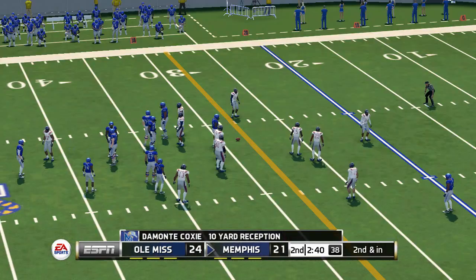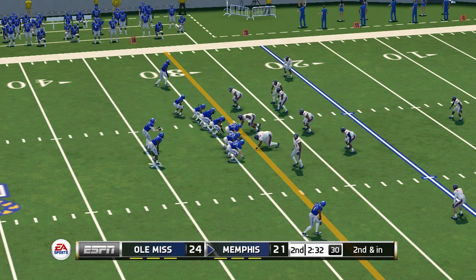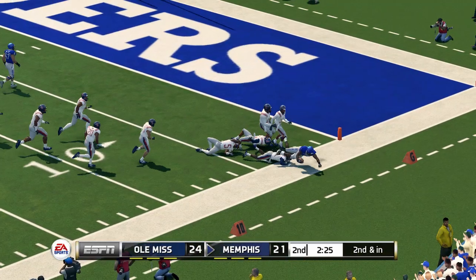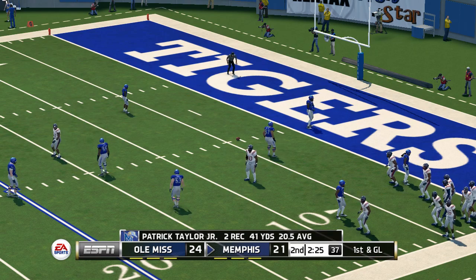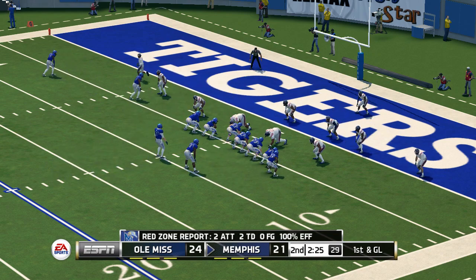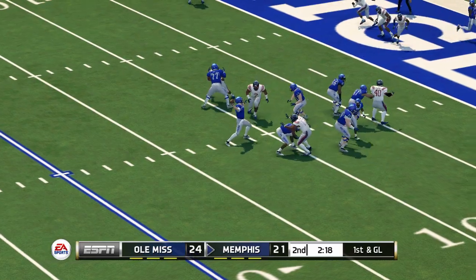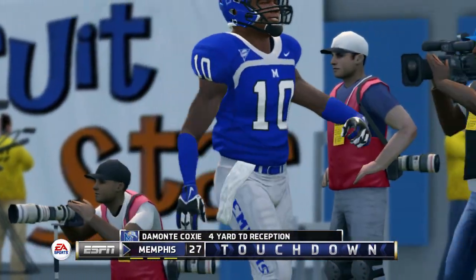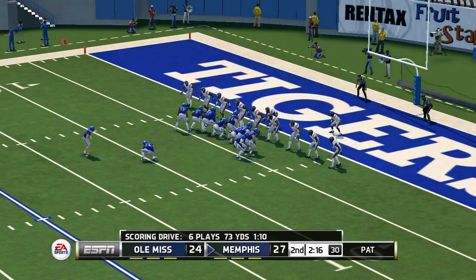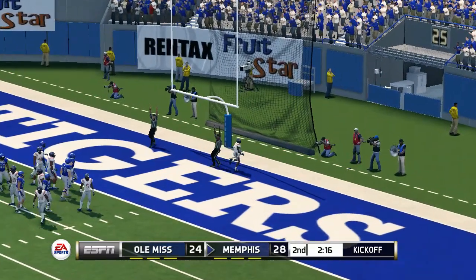Fires out to his wideout. Fires it out. He's at the 20. Inside the 10. He's knocked out of bounds around the 4-yard line. Finds his receiver. Touchdown. And he converts the extra point.